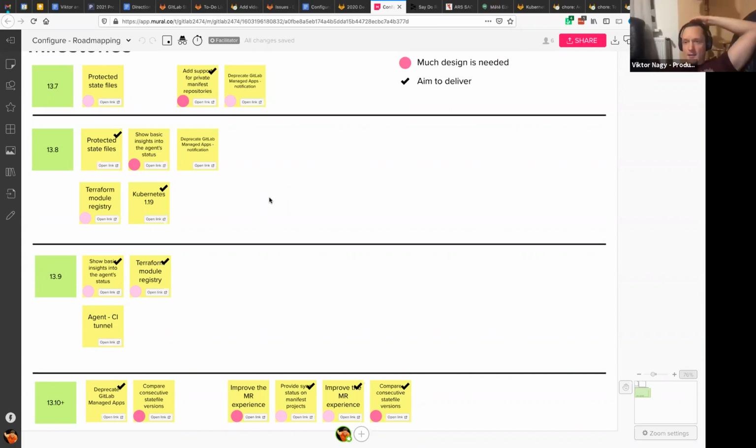Yes, it's not that important, because what was important is really to have private manifest repository support with the agent. And we realized that it has multiple levels of meaning. One is that single project setup, great. The other option is a deploy token-like setup where you can specify other manifest projects that your agent can access. A third option would be group level agents, which means that anything under that group, even private projects, can be accessed by the agent.